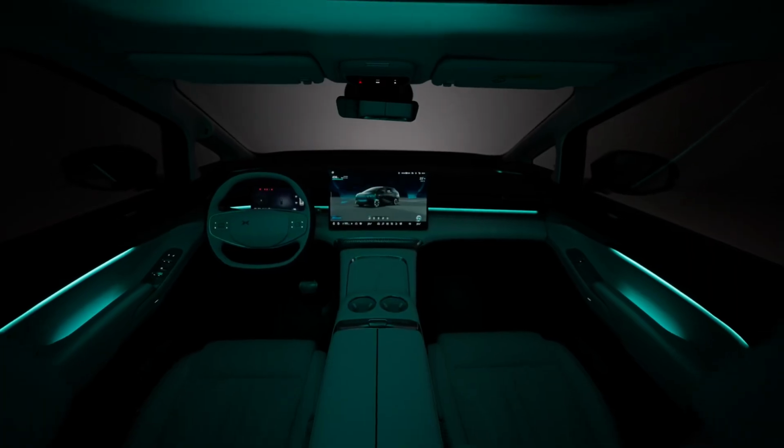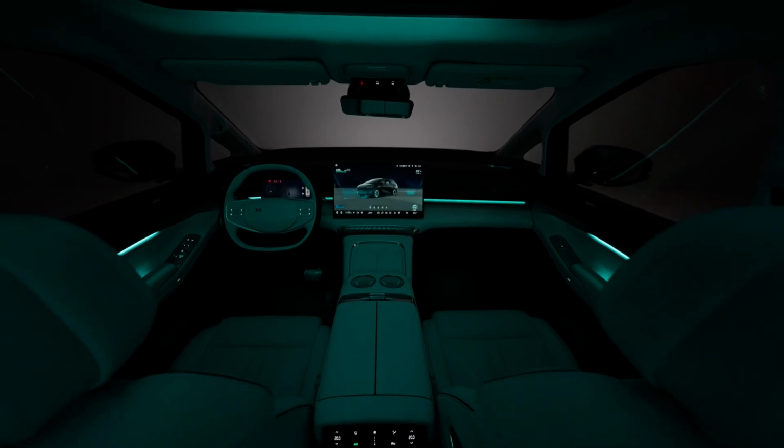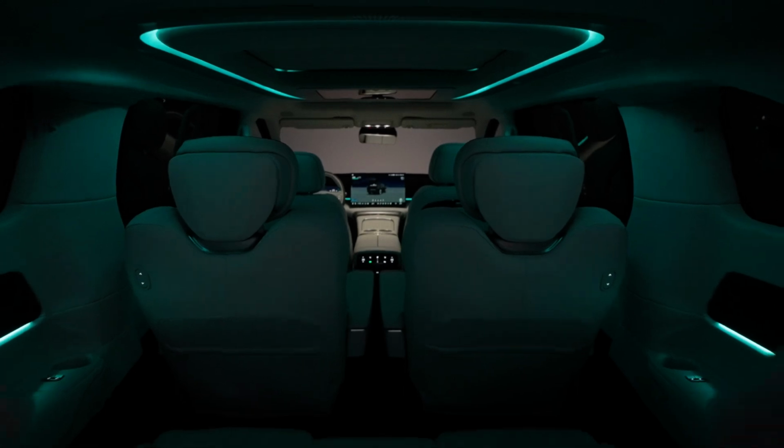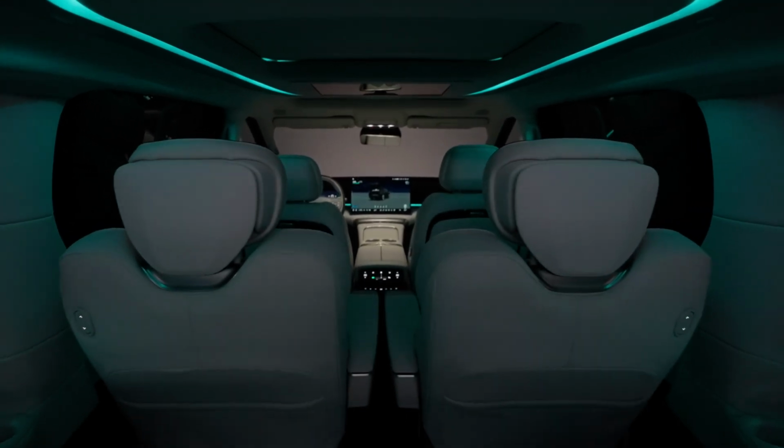The star of the show in the ambient lighting department is the huge continuous light wrapping around the whole roof. 3.6 meters long is pretty spectacular.